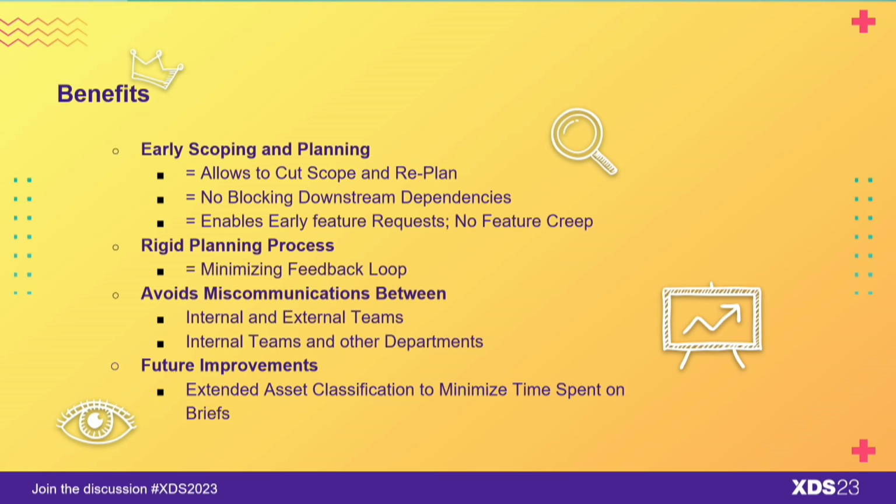Enable early feature requests to avoid feature creep or technical and performance limitations being found out too late. We're still continuously iterating on the pipeline, and what we found was that we will add more classifications, as for BF 2042 we had time to evaluate and test what information was of most value to the team to enable efficient planning, accurate time estimation and iteration, communication, and performance evaluation.